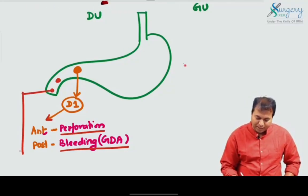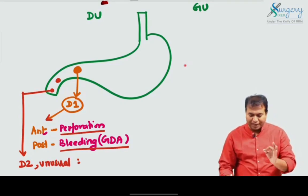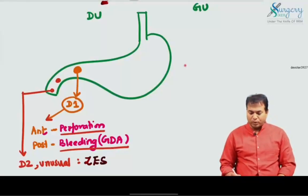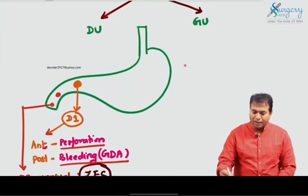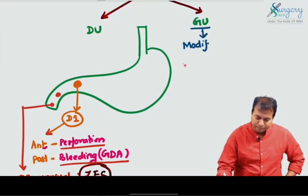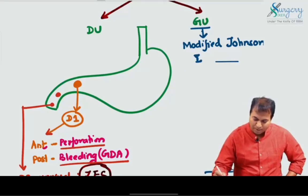If at all you see an ulcer in D2 or in unusual sites, what should you think of? You should think of what syndrome? Unusual peptic ulcer in the second part of duodenum or in the jejunum, you should think of Zollinger-Ellison syndrome. Okay, we are going to discuss it separately in the pancreas chapter, but remember, unusual peptic ulcers are seen in Zollinger-Ellison syndrome. And coming to gastric ulcers, there is a classification known as the modified Johnson classification of peptic ulcers. Modified Johnson type 1 is the most common ulcer.